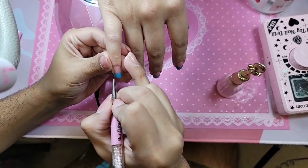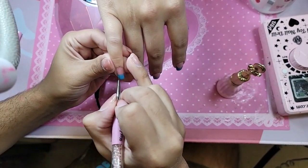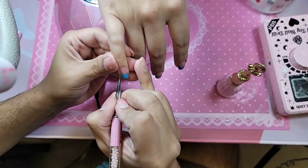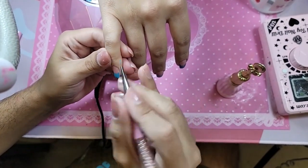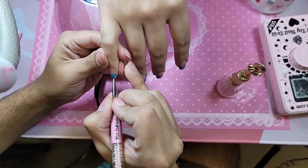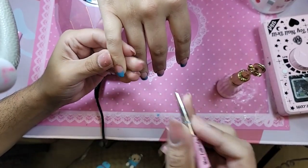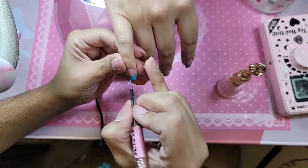Should we do a little glitter line along the smile line? Do you remember how popular that used to be back in the day? Oh yeah. They did it on one nail. Then one little diamond. That's very, very early 2000s.